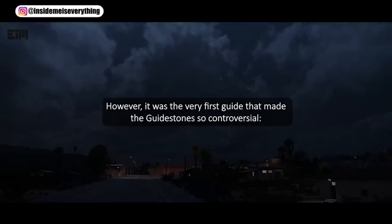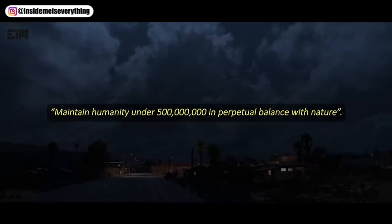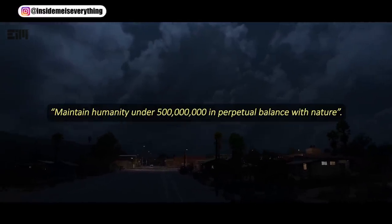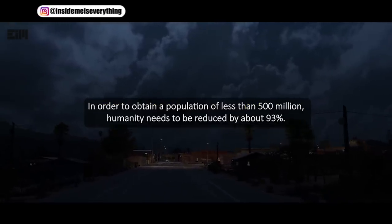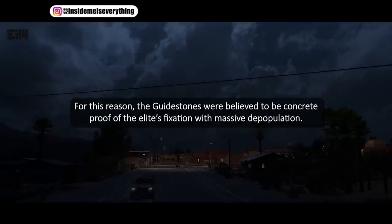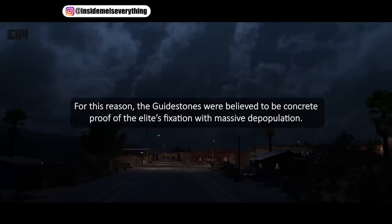However, it was the very first guide that made the Guidestones so controversial. Maintain humanity under 500 million in perpetual balance with nature. In order to obtain a population of less than 500 million, humanity needs to be reduced by about 93%. For this reason, the Guidestones were believed to be concrete proof of the elite's fixation with massive depopulation.